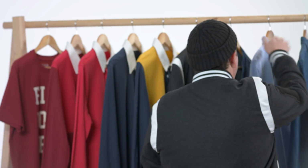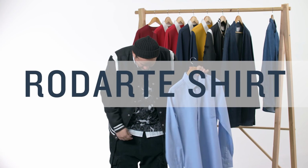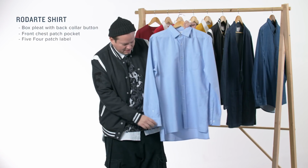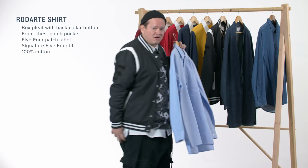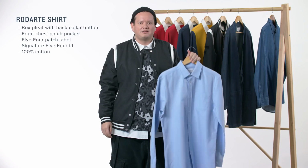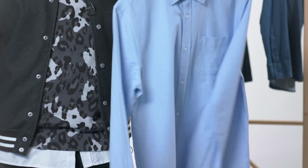Next shirt is an Oxford shirt called the RODARTE. I love this silhouette. I'm actually wearing this version in white underneath, and the reason why I like it is because the back itself is longer than the front. This comes in an Oxford fabric, front shirt pocket. Pretty classic in general with the exception of the silhouette itself. It's slightly oversized as well, and like I said, it comes in white and blue.